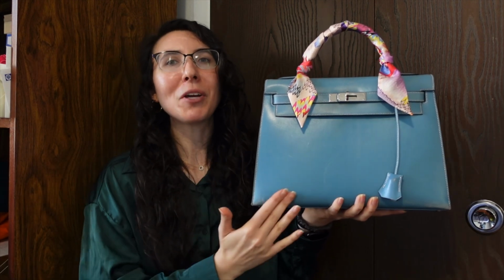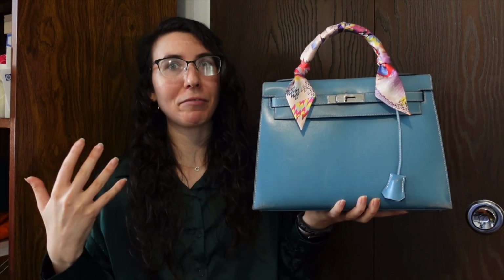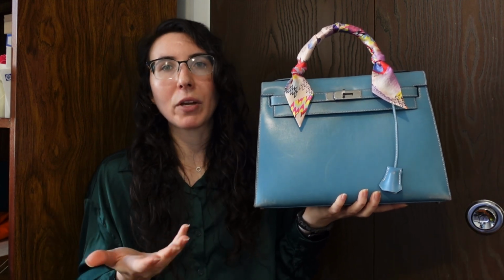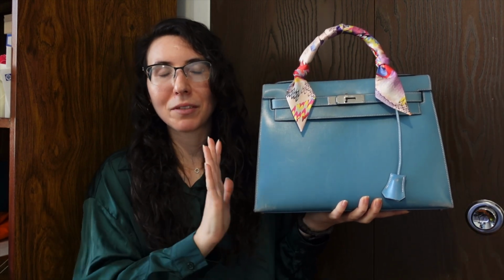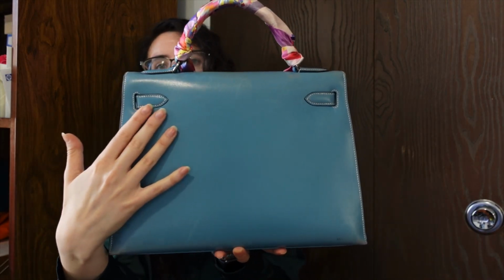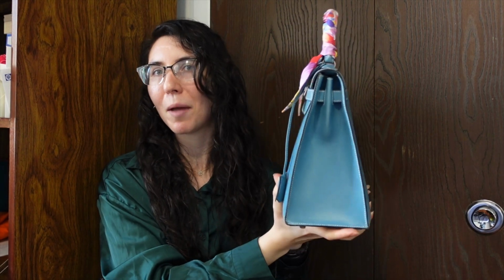By the way, I did measure along the actual bottom of the bag, unlike in the video where I'm very flustered because I measured kind of up here. I did remeasure. It is indeed a 32. Don't worry. And also the sangles at the end come in the way the 32 does as opposed to the way a 35 does. It's a 32. Don't worry. I measured for real.